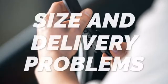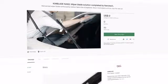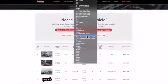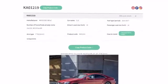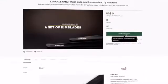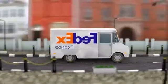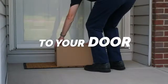Size and delivery problems that did not match the vehicle. Use the wiper finder on the KIMBLADE website. Check the wiper code that matches your car model and write the code that matches your car on the Kickstarter order page. And you're done. Delivery is via FedEx Air Freight. Fast, accurate, and to your door.